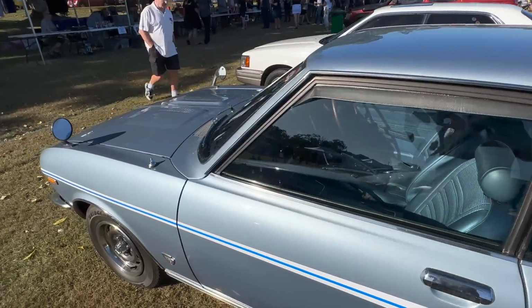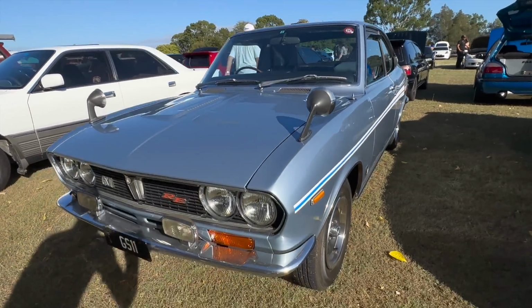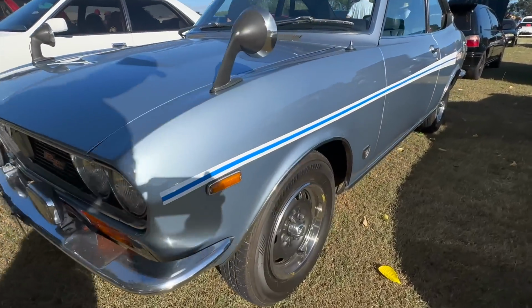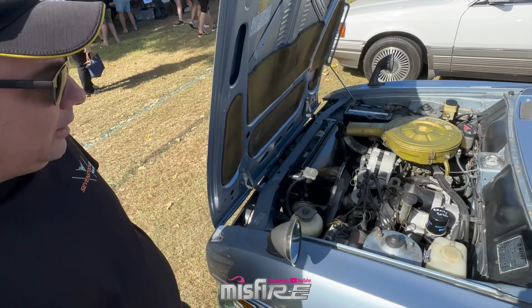It had just the beginning of a water seal. It actually hadn't failed completely, but it was just the right thing to do. But we actually put it all back together again with original Apex seals, which is unheard of. But what is it? Can you tell me the specs on it?